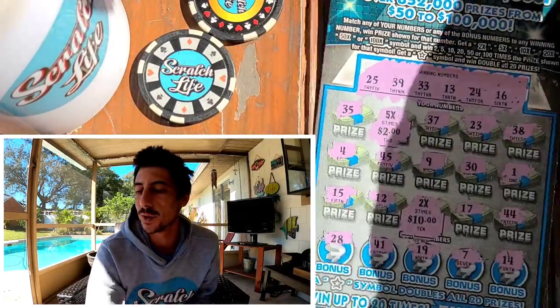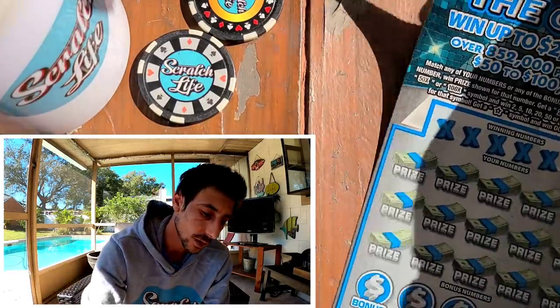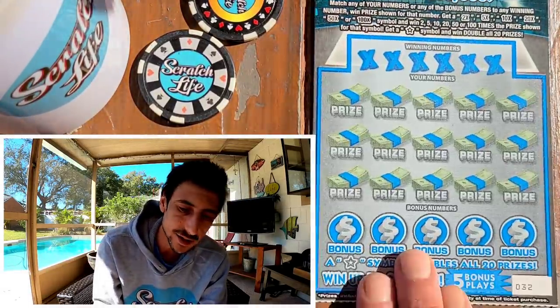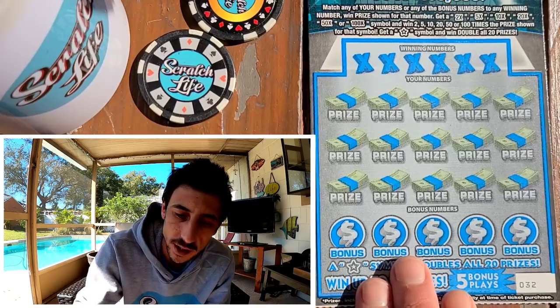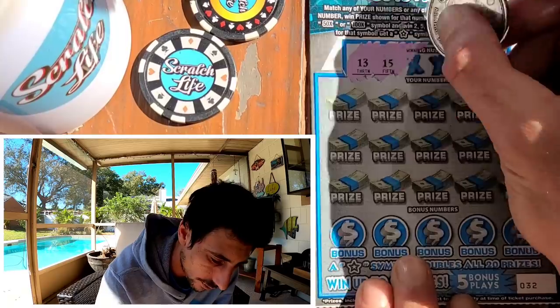And we still got the next three tickets. Not bad, 30 out of 50 back already. If we could get at least another double up, we're at break even. And if we could get more, you never know. This could turn out to be a profit.